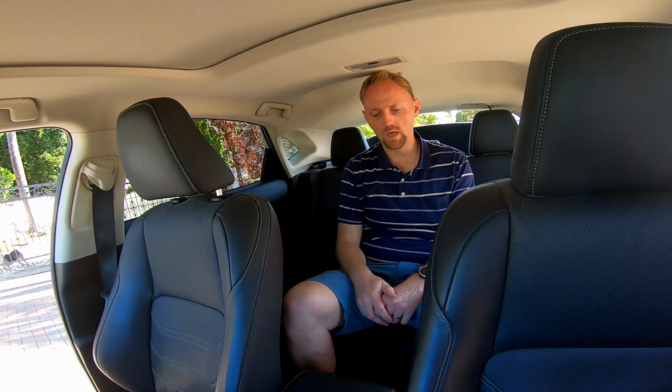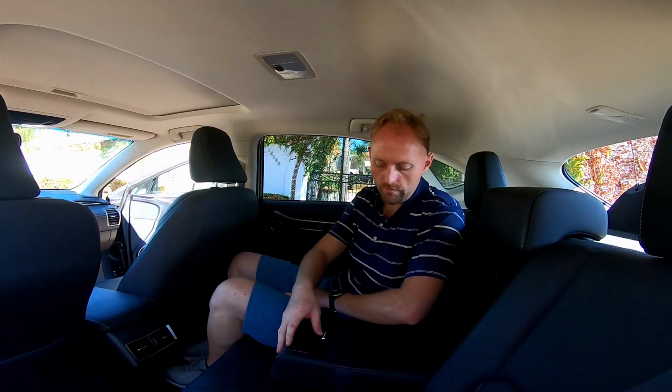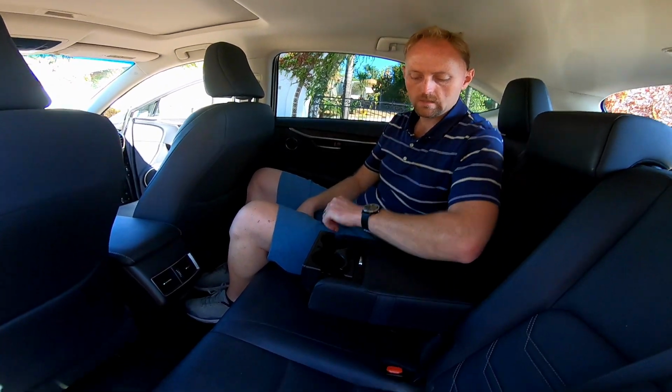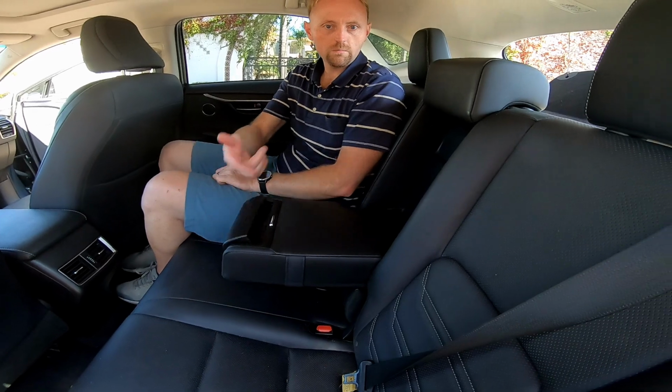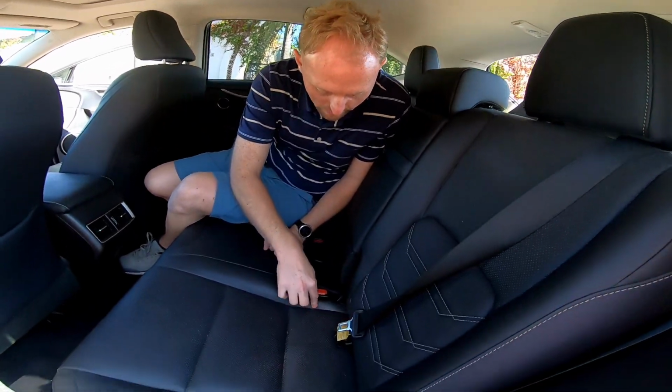But I think a lot of people who buy this car are not going to carry 3 people in the back very much. There are vents in the back, which is nice. You do have a fold down thing with cup holders, which is nice. For road trips, you got a place to rest your arm.